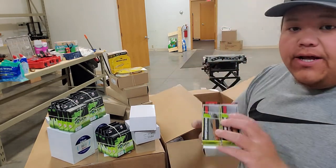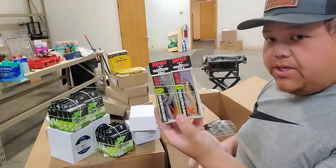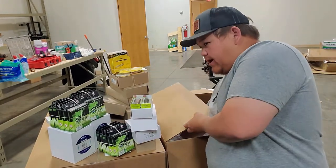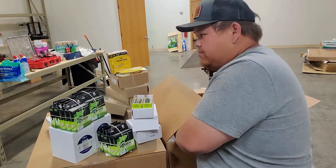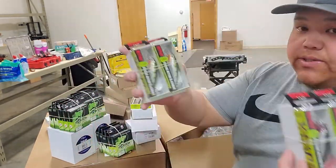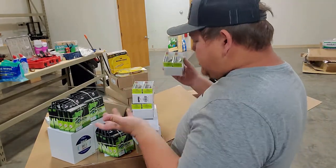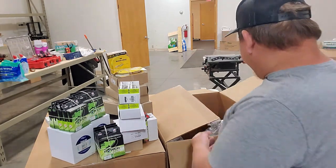My favorite, a bunch of Rapala X-Raps. These would be great for anybody going for smallmouth, white bass, walleyes, cold water. My favorite color right here, as well as the purse color. Got a bunch of those. I wish I could get more, but my distributor is out of stock.